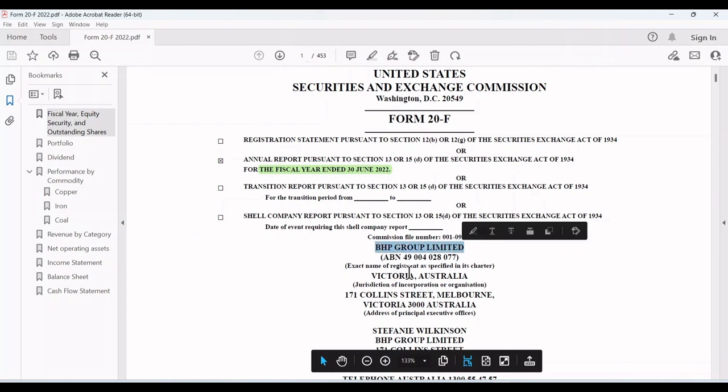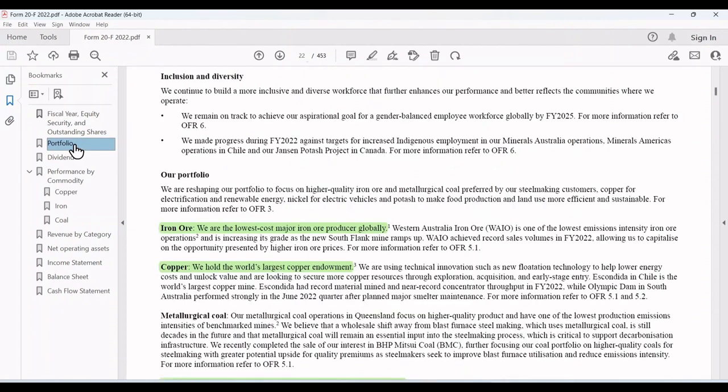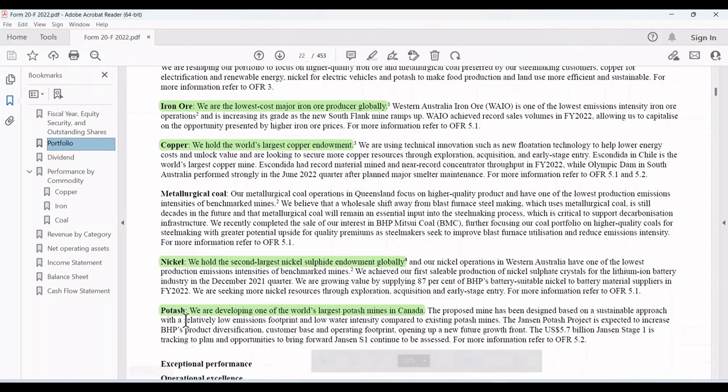BHP Group Limited is an Australian multinational mining public company headquartered in Victoria, Australia. It produces iron ore, copper, coal, nickel, and other commodities. The company is the lowest cost major iron ore producer globally, holds the world's largest copper endowment, the second largest nickel endowment globally, and the company is developing one of the largest potash mines in Canada.